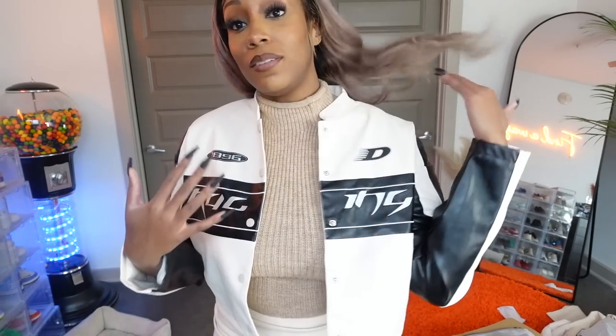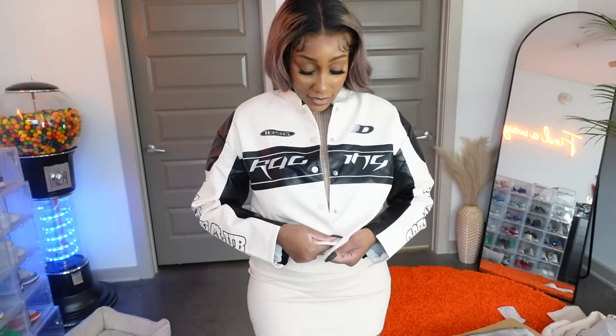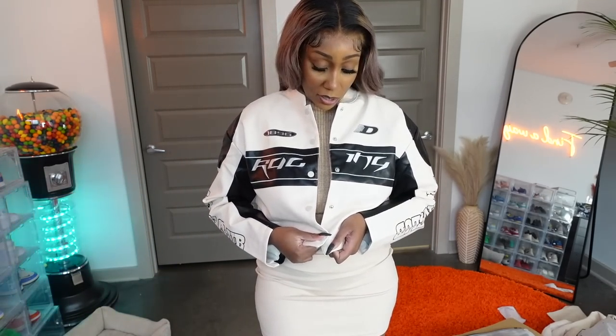But y'all, the sizing for this jacket was really weird. I think a size 6 is a size extra large. So I got an extra large in this. I mean, this is pretty big for a size 6. This is nice, I have a lot of extra room in it.